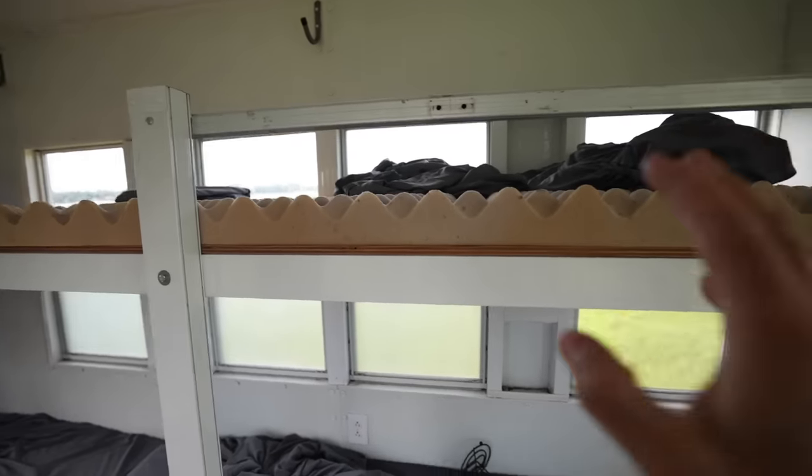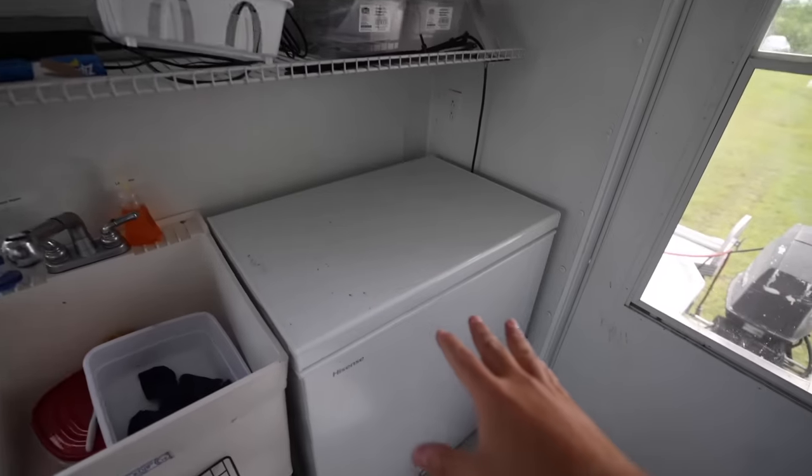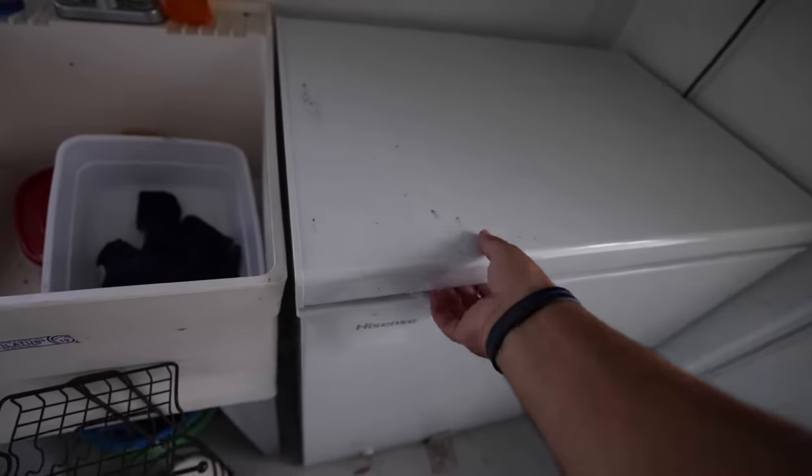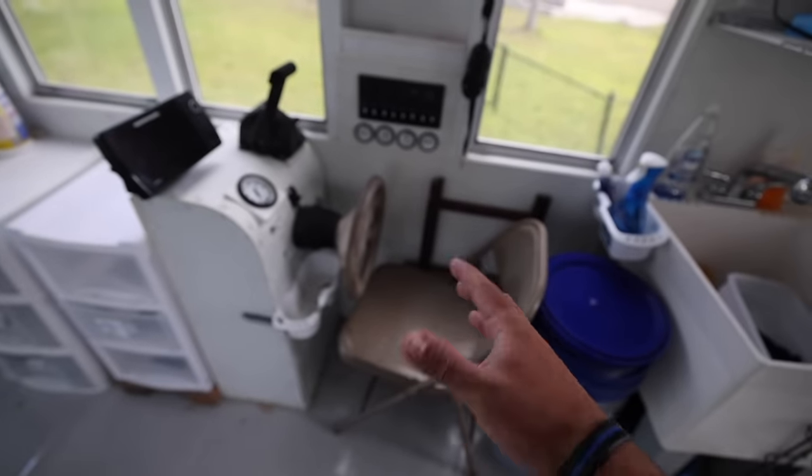So we've got 1, 2, 3, 4 seats. We've got a TV sound system. We've got our freezer, and that could be used as a refrigerator, a sink, our captain's chair. Could use a little work. And it is ice cold in here because we got the AC on.